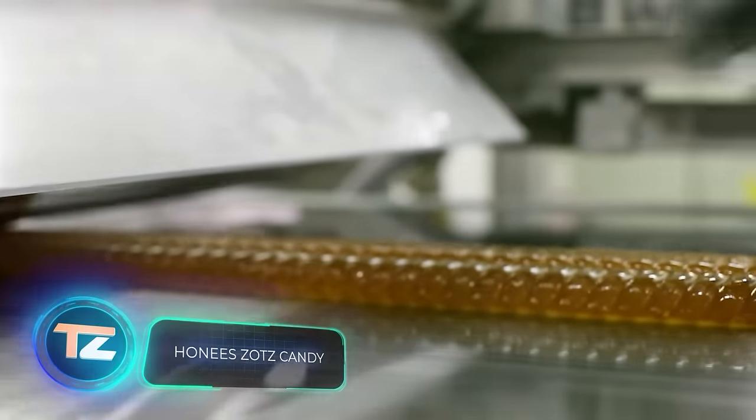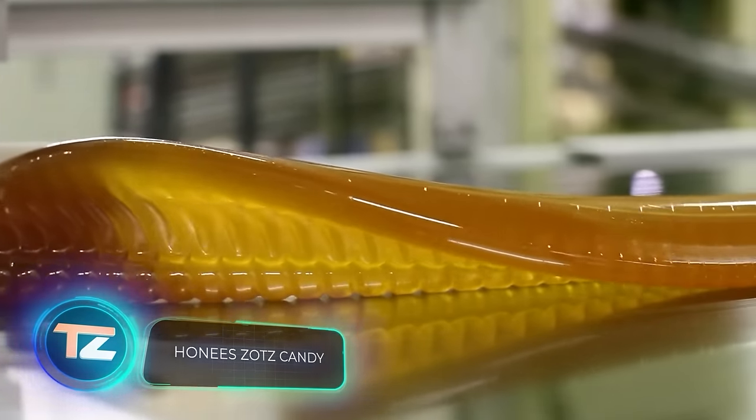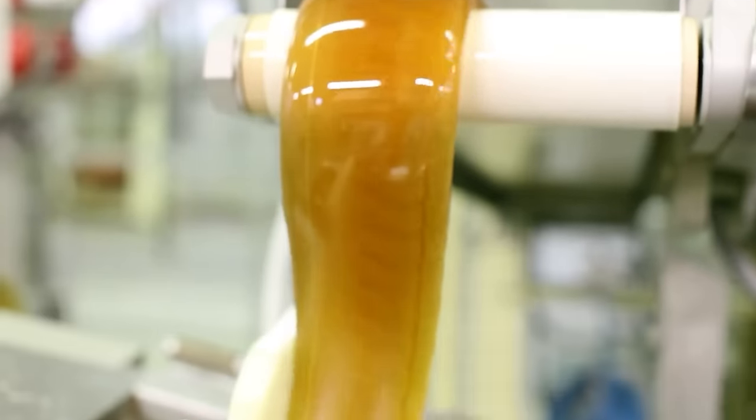We could tell you that caramel was first mentioned more than 3,000 years ago in Greece and China, but let's get straight to the point. More specifically, the production lines of caramel.